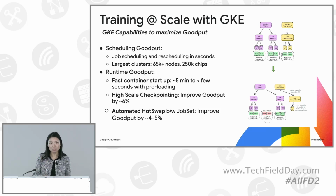From the scheduling goodput perspective, GKE is enabling the largest clusters, with 65K plus nodes and 250,000 chips for a GKE job to run a single training job. And from the runtime goodput perspective, we're also enabling fast container startup, improving from 5 minutes to less than a few seconds with preloading. We're also providing high-scale checkpointing, so once a job is interrupted, you can quickly restart with the saved checkpoint states. And that can improve the goodput by 6%.